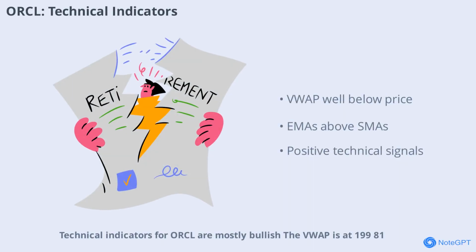Technical indicators for ORCL are mostly bullish. The VWAP is at 199.81, well below the current closing price of 292.18, indicating the stock is trading above its average price. Most EMAs are above their corresponding SMAs, suggesting underlying strength in the trend. Despite the recent correction, the technical picture remains positive across multiple timeframes.